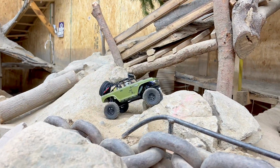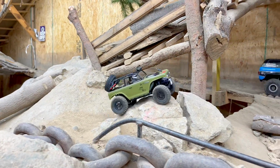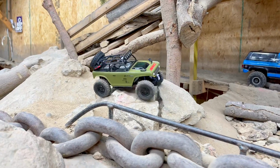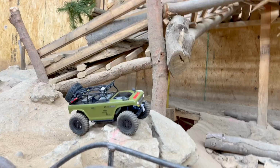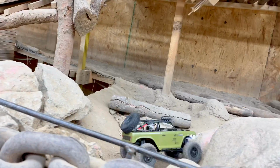I have also removed the front bumper on the Deadbolt, so that's why it doesn't get hung up on it at all, but here on the first attempt with the Deadbolt, it didn't have quite enough speed to get off the rock smoothly, so I bumped up the speed mode to medium and it was just fine.